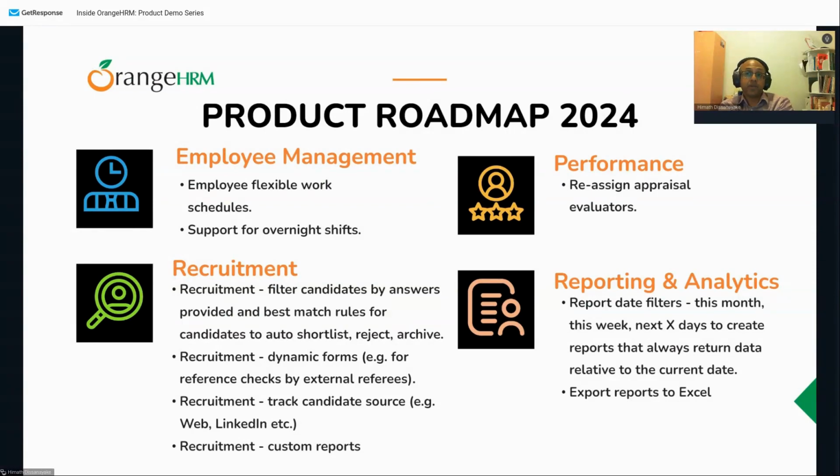shortlisting candidates. For example, if you want to automatically shortlist candidates who have more than X number of years of experience in a certain skill, you will be able to do so using the new feature, as well as even automatically reject candidates based on certain criteria. So I believe this will add a lot of value.